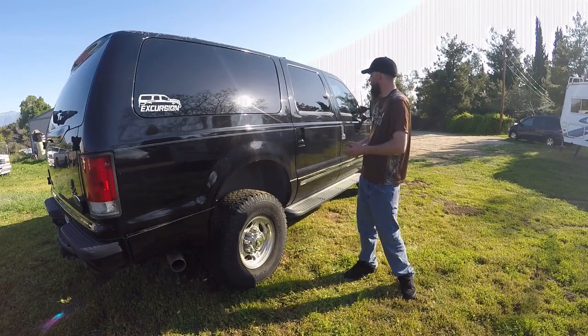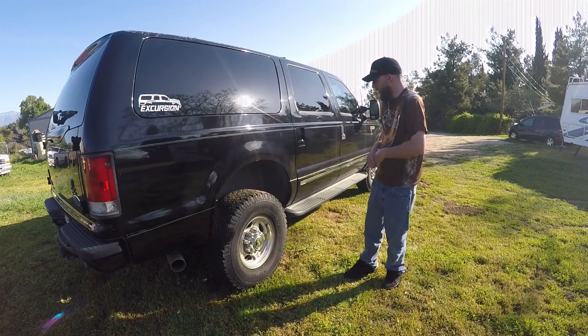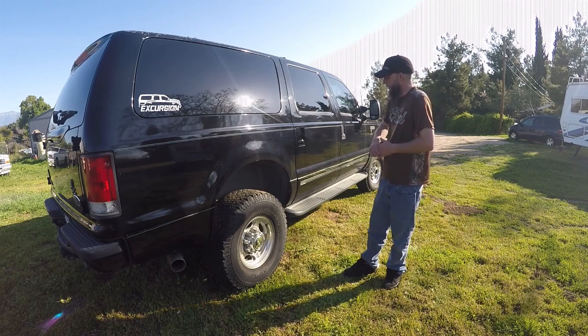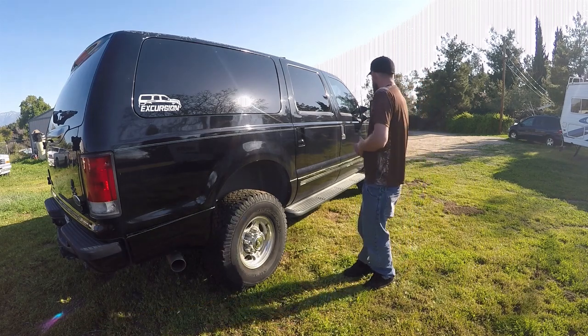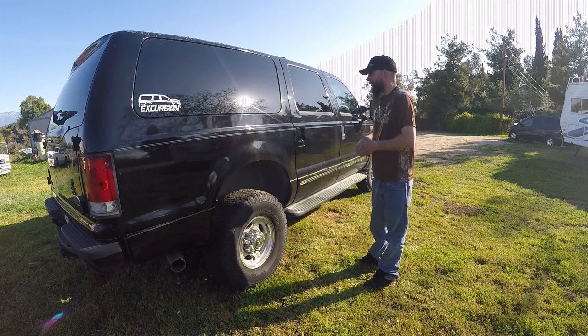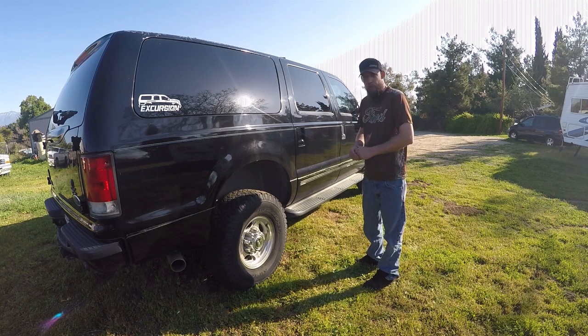The rest is history. I found this online, bought it, and I kinda neglected it a little bit because of the 44-gallon fuel tank. But then again, my commute was 100 miles a week back then, and then it went to 100 miles a day. So I needed something a little bit more fuel efficient, which is why I bought a Ranger.